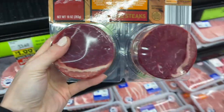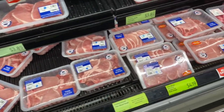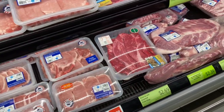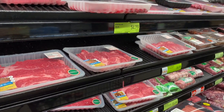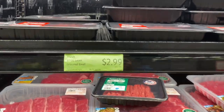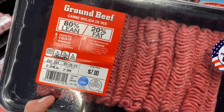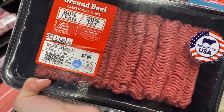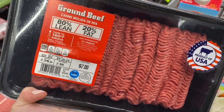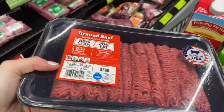Whew, there's a lot of talk about Aldi meat being horse. That's a case from a UK arbitration that never made its way here. Trader Joe's and Aldi source their beef from the same place. So if you trust Trader Joe's, you should trust Aldi. That's all I'm saying. $2.99 a pound for 80/20 ground beef. That ends up being $7 for this package. That is an amazing, amazing deal. Product of the US, so it can be trusted.